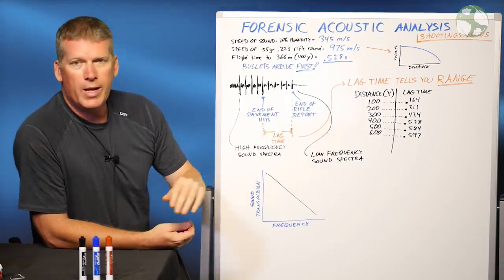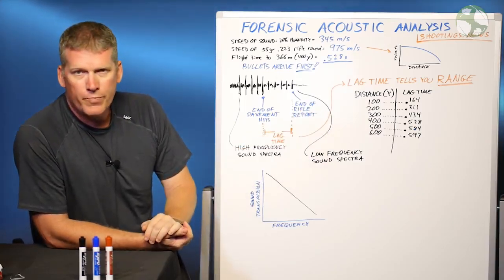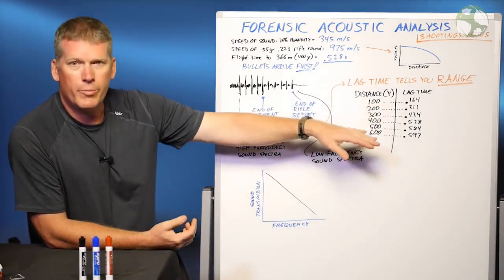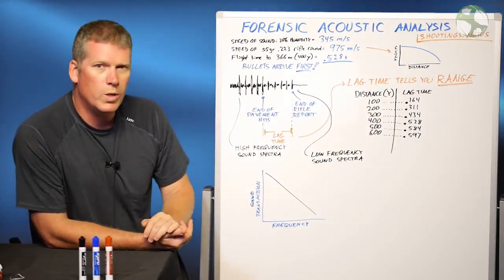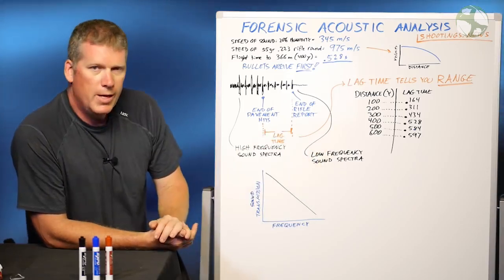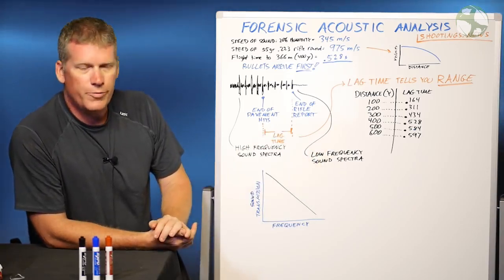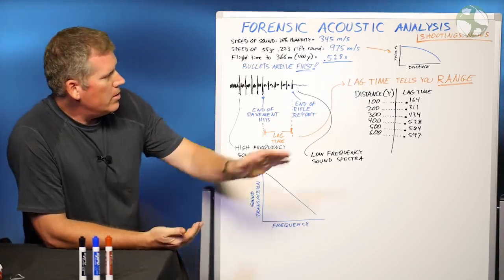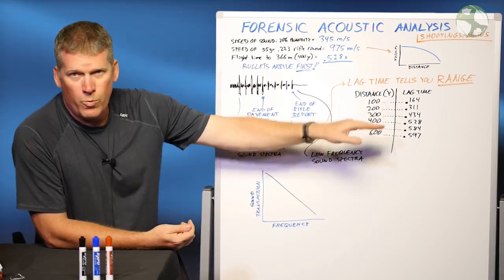Now this table is only valid, of course, for 223 Remington. It's very specific to the cartridge. So you can't apply this table to everything, but if any of you out there in law enforcement want this spreadsheet, I'll be happy to send you this Excel spreadsheet, and you can modify it for other cartridges if you want. It's a very simple calculation. So again, the lag time tells you the range.